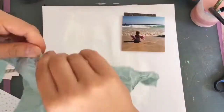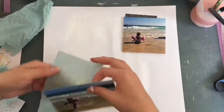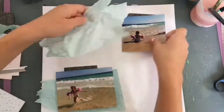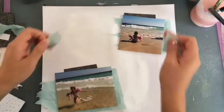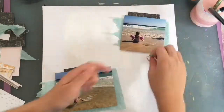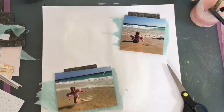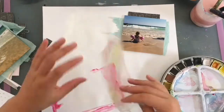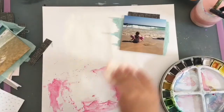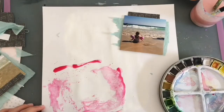Okay, so then I thought I needed something to go behind these photos, so I pulled out this blue tissue paper and I crinkled it up. Well, I didn't fold it actually. So I'm ripping it, I'm crinkling it just to get it to have a nice texture and sort of replicate the wave effect. And then of course it needs some mixed media, so I decided I'm going to add some pink just around each photo.